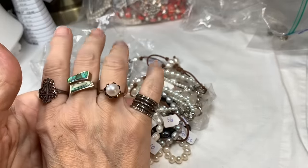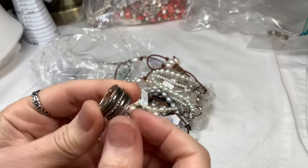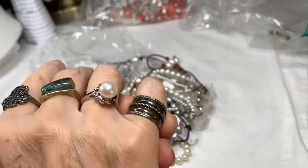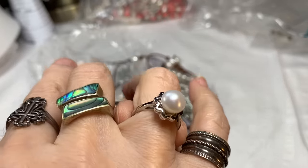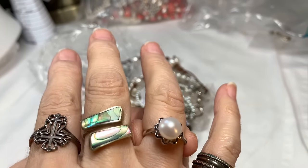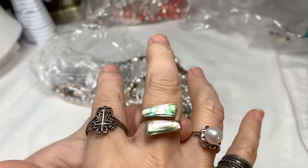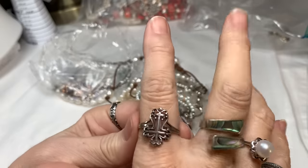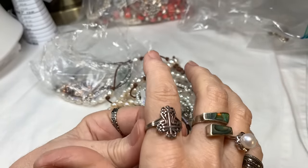I am wearing sterling silver rings. This is like a double band. This is from my very sweet friend, Betty. And it's a pinky ring for me anyway. This one I got in a thrift store quite a while back. Had no idea what I was doing. I just liked it. But when I got home, it was sterling and a real pearl. So I love that. This, I think I unboxed in one of my earlier videos, and it is abalone. I love it. This one I got recently from another YouTuber, and I did show that in my friend mail video.